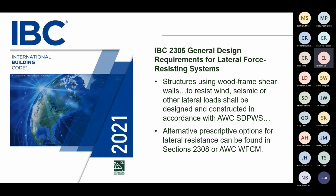I'll send this around. You can download it for free on our website. If anybody wants to look through it, it starts off with connections and then lateral force resisting systems, and then a few commentary and appendices in the back. Again, it's free on the website. Basically, the IBC tells you to go to that book and design wood frame shear walls that way. Alternatively, we've got some prescriptive requirements, real similar to what we have in the UDC, just on a bigger scale, essentially.